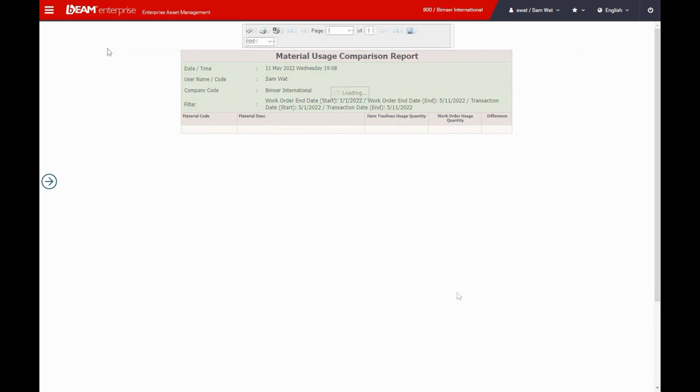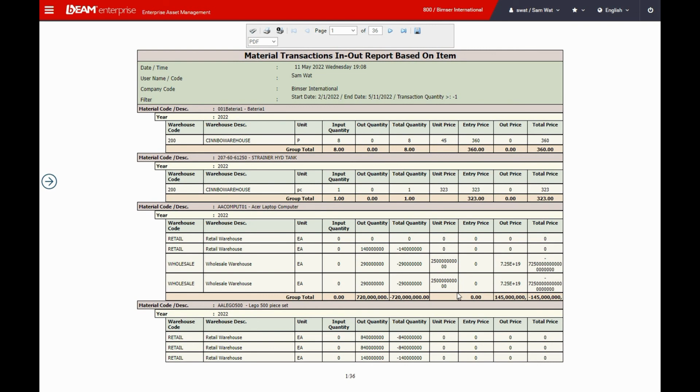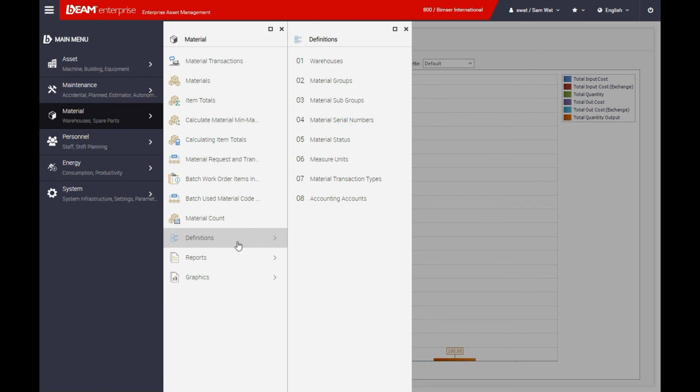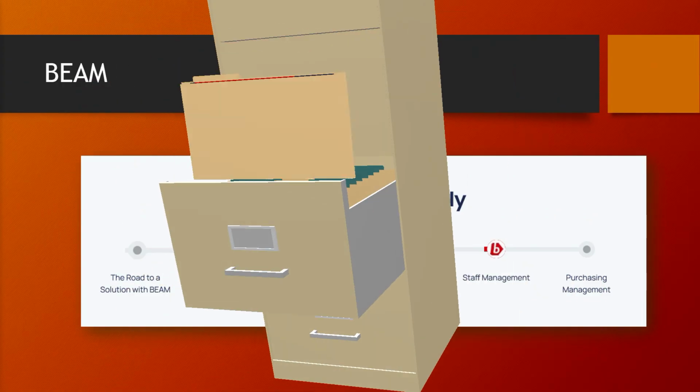You will be able to review the characteristics of the items, historical transactions, how parts have been consumed in work orders. Calculate the maximum and minimum of the inventories to be able to replenish them. The parameterization of the materials module is very flexible, which allows it to adapt to customer needs, define warehouses, material types and subtypes, serial numbers, units of measure, transaction types and accounting information.